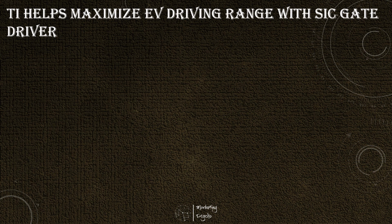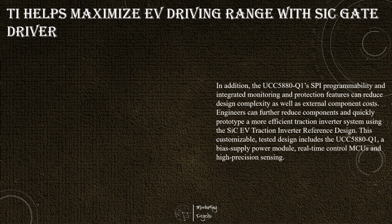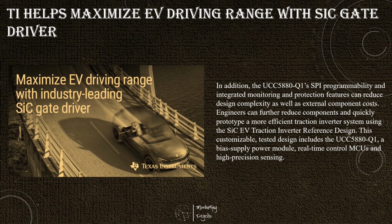Texas Instruments, a leader in high-voltage technology, released a highly integrated, functional safety-compliant, isolated gate driver that enables engineers to design more efficient traction inverters and maximize electric vehicle driving range. The new reinforced isolated gate driver offers features that enable electric vehicle powertrain engineers to increase power density and reduce system design complexity and cost while achieving their safety and performance goals.